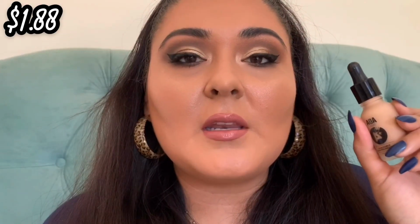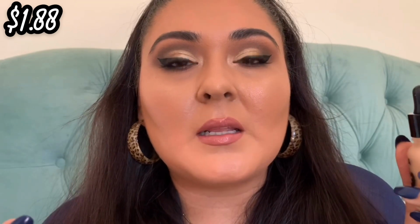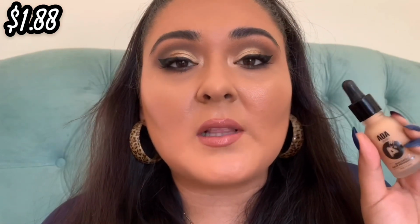This is definitely not full coverage right off the bat. It goes on like an everyday kind of foundation, and you can build it up, and it looks really amazing. What I noticed is that since I have oily skin, by the end of the day, I wear it for like 7 hours, by the 7-hour mark it looked a little more satiny. It didn't look matte anymore. It looked kind of dewy, like my face looked dewy. So it's not a bad thing, but if you love to stay matte throughout the whole day, I don't really recommend this if you have oily skin.